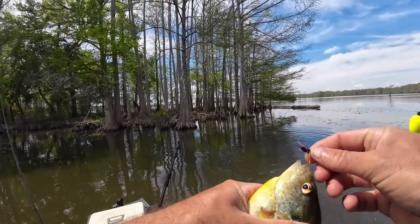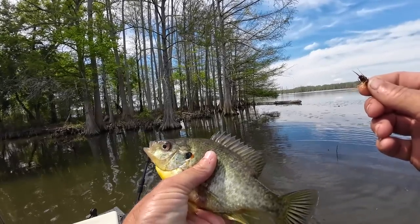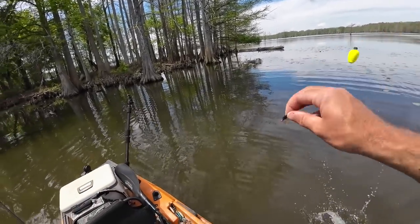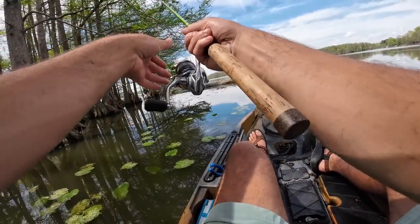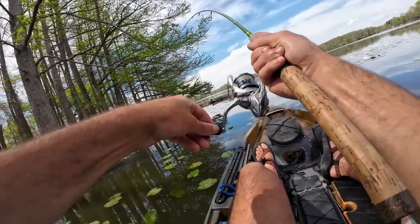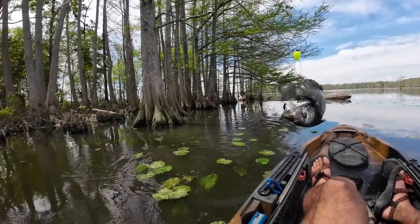Look at there. We just kind of turned the corner just a little bit. Literally just moved up just a little bit from where we were casting at to get another angle at this other little spot. I see some more swirling up here. And we got another little red ear. Got him.